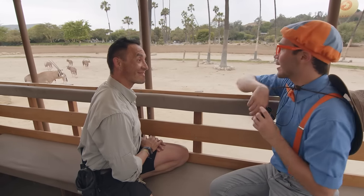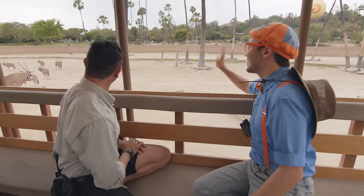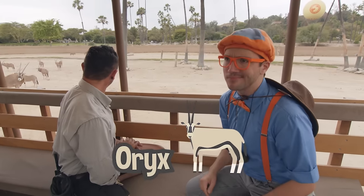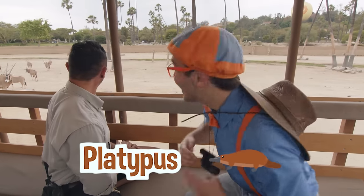Well, they're just hanging out, being friendly. Well, it was nice to meet you. Hello. These oryx were really interesting, but they're still not a platypus. Let's keep looking.